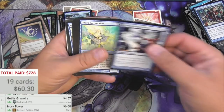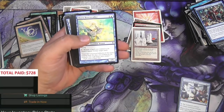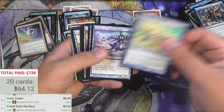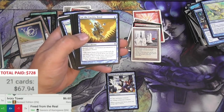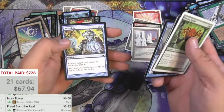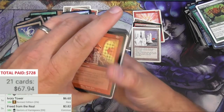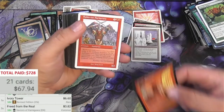Freed from the Reel, that one's decent as far as commons go. 382 is another one. I think Twice and Convolute we already scanned up. This is it. This is the last stack right here. So we need $700 out of this right here. I think it's going to happen.